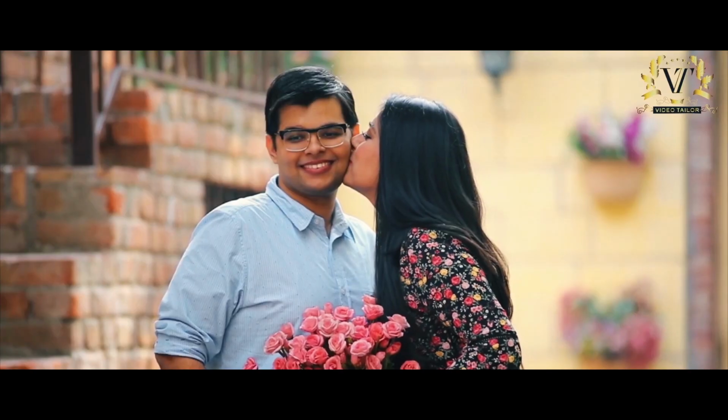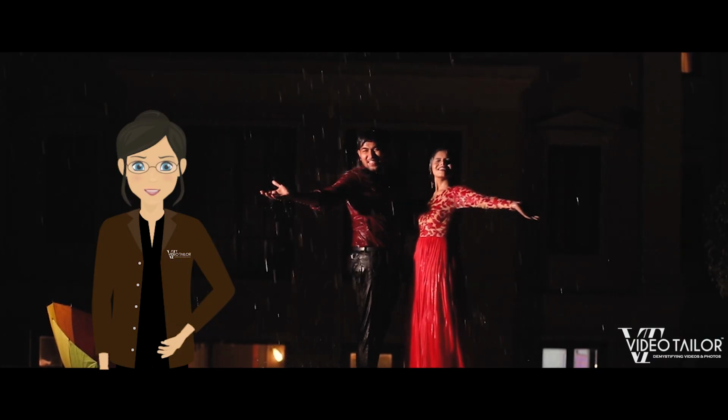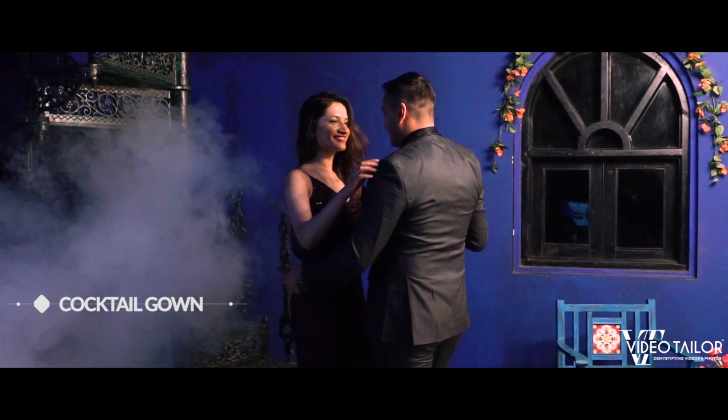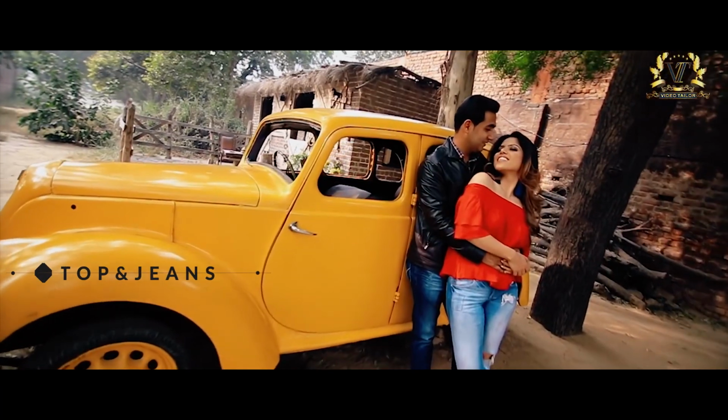Step 2 is to make sure to have at least 4 types of dresses in a video. This will give a variety to the shoot. These dresses are of various types like a long tail gown, short dress, cocktail gown, lehenga, and something casual like a jumpsuit or a simple top and jeans.